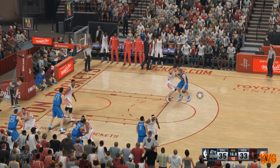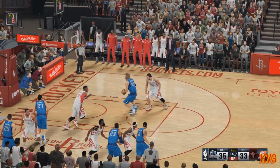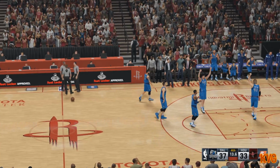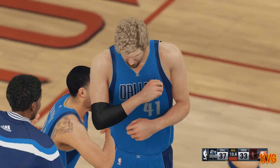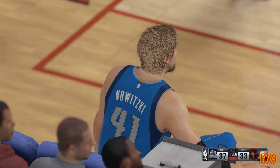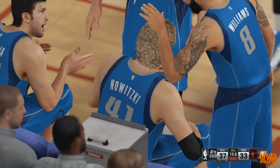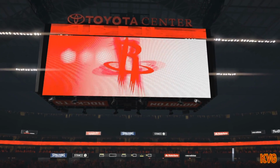Now, here's Nowitzki. Good! That was massive. You know it. He's stepping right into the spotlight there. Timeout called by the Rockets. They're down by 4. We've got 13 seconds left in the fourth quarter.